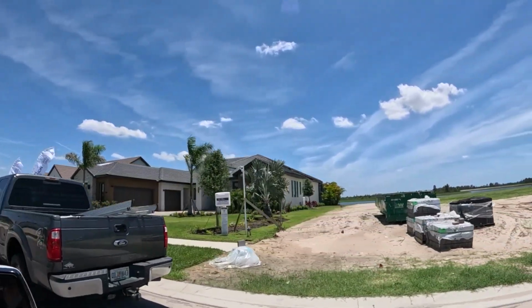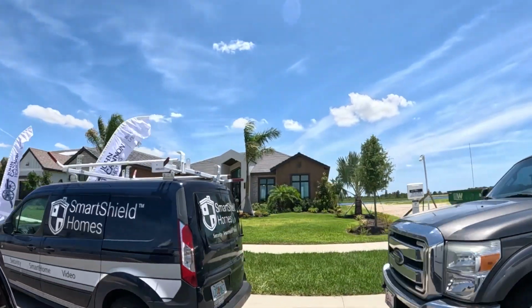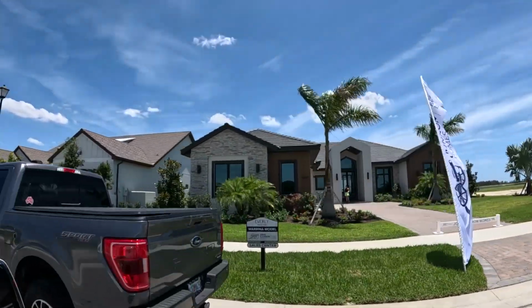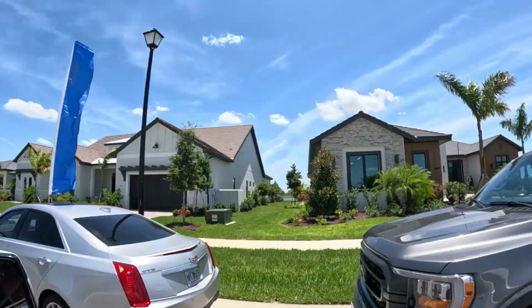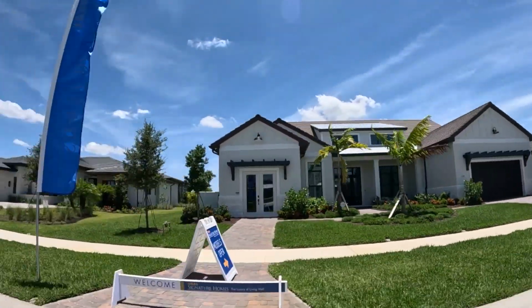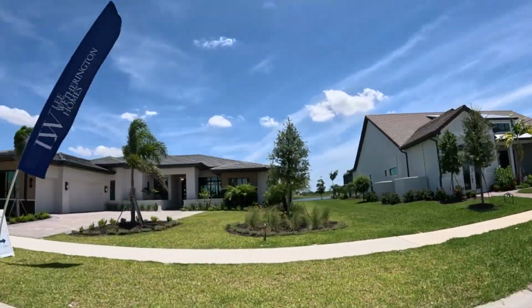Really beautiful home here. We're just waiting for it to be fully open. Now look at this. I don't think we're sneaking in today. Nope, we're not sneaking in. All right, this is a Neil signature home. Absolutely beautiful. You got your Lee Weatherington.